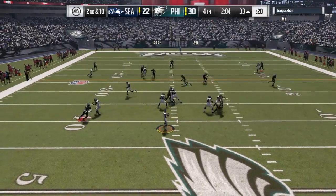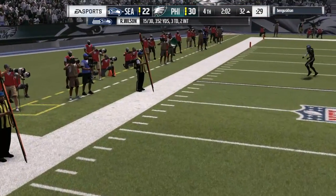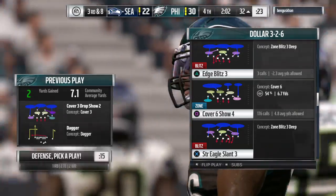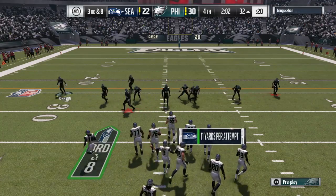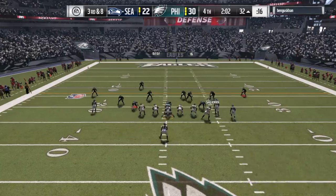2nd and 10. It's Wilson again. Finding time. And left side here, it's Graham. It'll be a pickup of just 2, and that's going to bring up a 3rd down. He's been a busy man here in this one, and they're showing off some nice footwork to stay in bounds. And with those types of catches and the volume that we've seen in this game, wouldn't you keep him busy as well? I would. Of course.